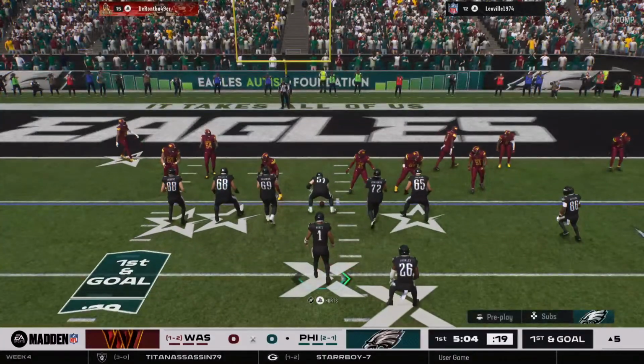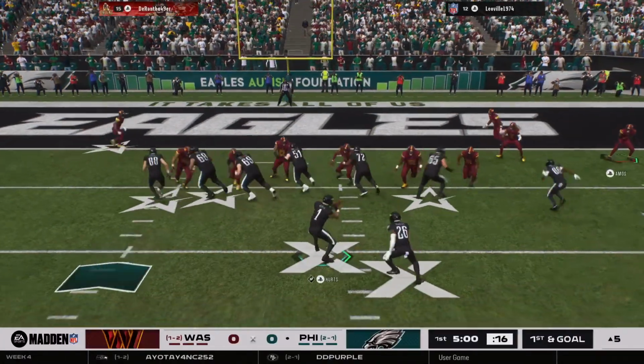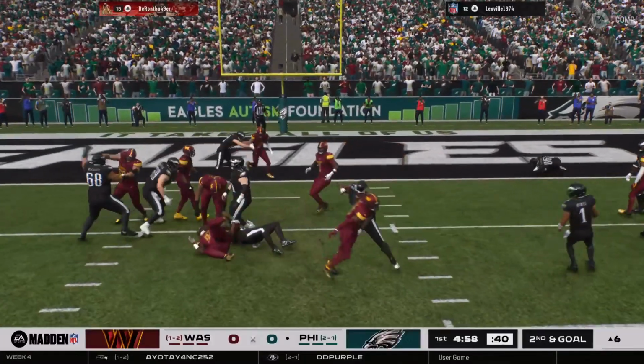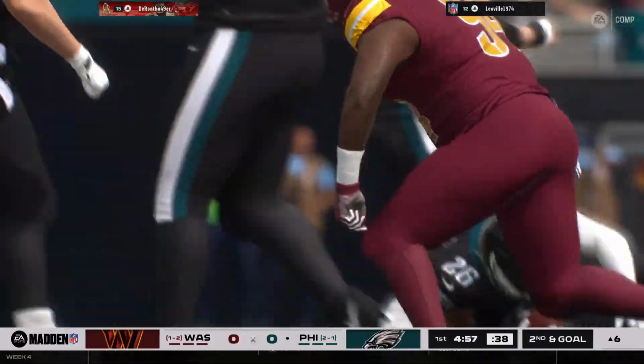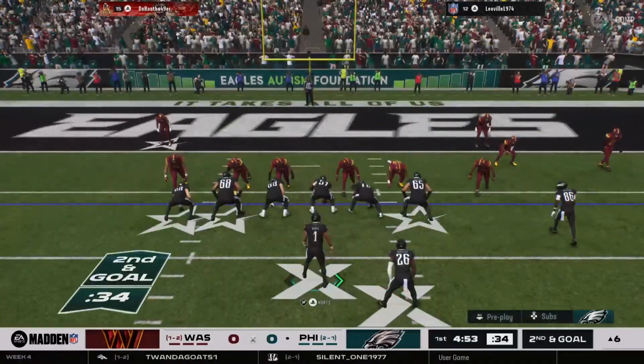This drive has been excellent. A few shots now. It's starting with 6 as they come up on it. 1st and goal. They're going to run with Barkley. Well, so much for finishing things on the ground. He is stopped at the line. They're going to have to regroup now on 2nd and goal.